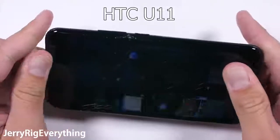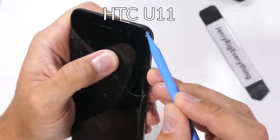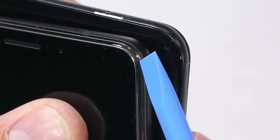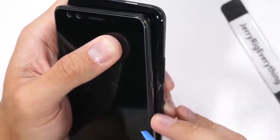It was awarded the least durable smartphone of 2017. It died because there was no buffer between the curved glass and the metal frame. It looks like HTC has corrected that design flaw this year by flattening out the glass and adding an intermediary layer buffering the screen from the frame. But the only way to know for sure is to test it. Let's get started.